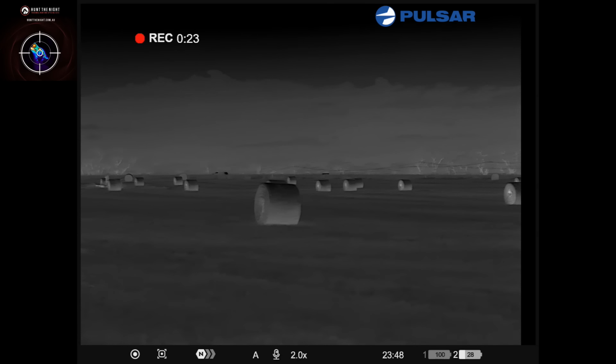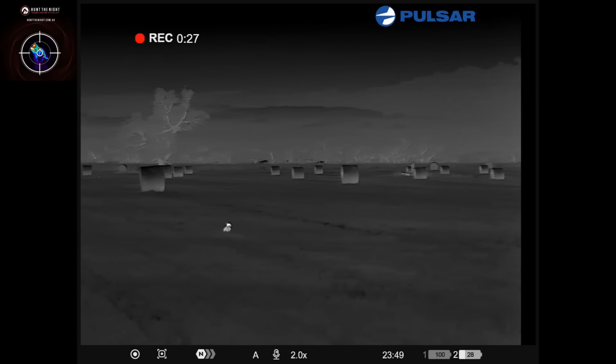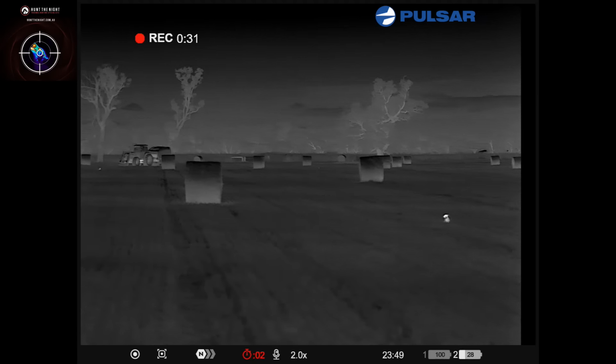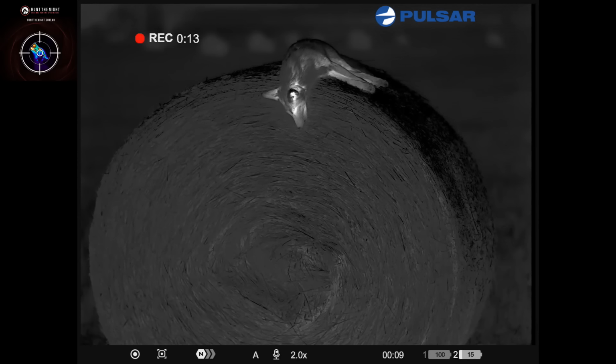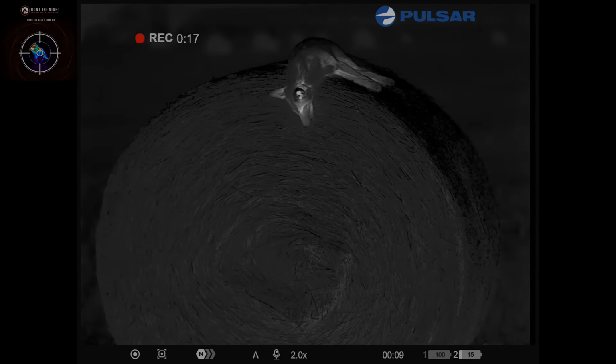These hay bales look really good in the thermal, especially when they're fresh. There's a couple of hares out here, just decked a fox. A few birds in the background there. I don't know why, I'd always wanted to put a fox on a bale of hay, get a picture. Oh well, guess I can scratch that itch now.